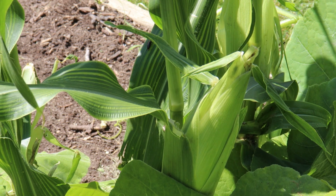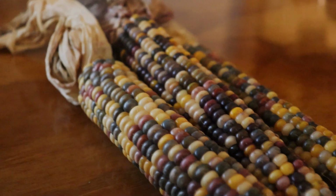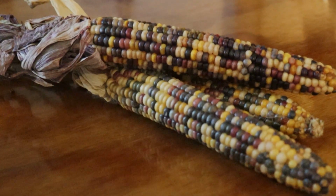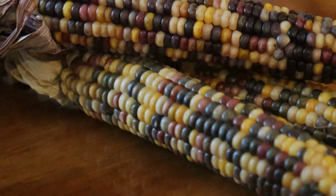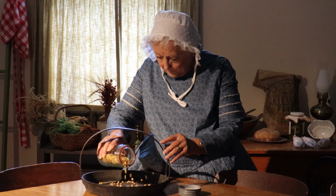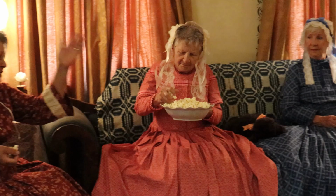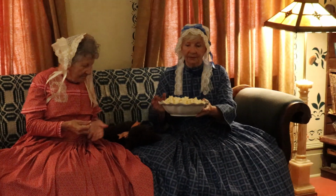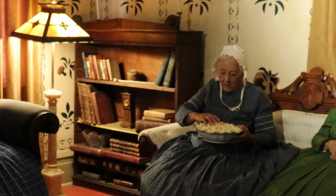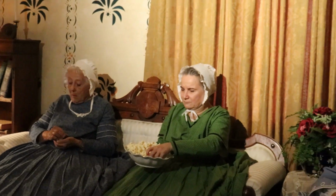The variety of corn we grow is called calico or ornamental corn. Unlike the typical yellow sweet corn we're familiar with today, calico isn't sweet and it has a starchy texture when it's cooked. Ears with larger kernels are typically ground for flour or cornmeal, while those with small, pointy kernels are perfect for popcorn. By the mid-1800s, popcorn was a well-loved snack for evenings around the fireplace or at picnics and socials.